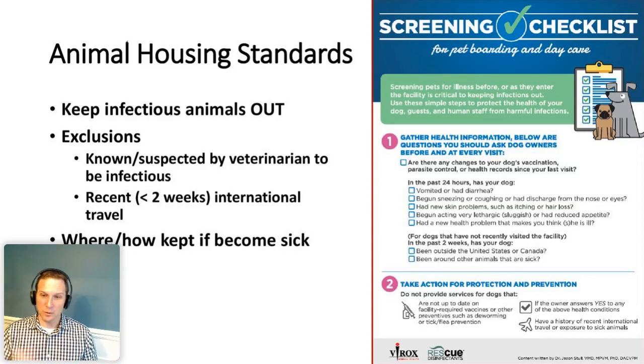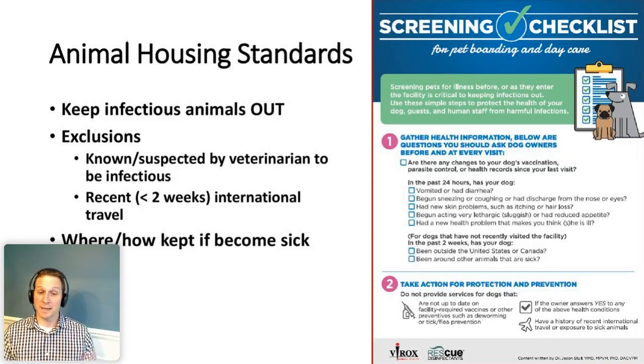A couple of ways. On the right-hand side, there's a really nice screening checklist tool that we can use at our front desk to remind us of some simple questions we can ask people coming in with their pets, so that we can identify those animals that are potentially sick, but also those most likely to be infectious. Number one, known or suspected to be infectious by a veterinarian. Great start, right? If this person has brought their animal to a vet for a particular reason, and the veterinarian thinks it might be infectious, that's a good reason not to have that animal in our facility.